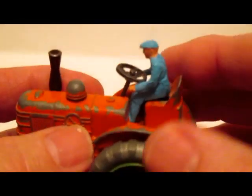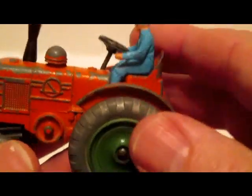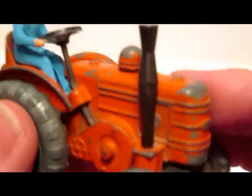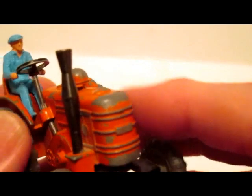And last but not least, I got this actually last fall at the flea market. I don't think I did a review on it. See a Dinky Toys Field Marshal tractor. And the original driver in it had no head, so I took him out. And I put one of the plastic ones in, which I think looks all right.